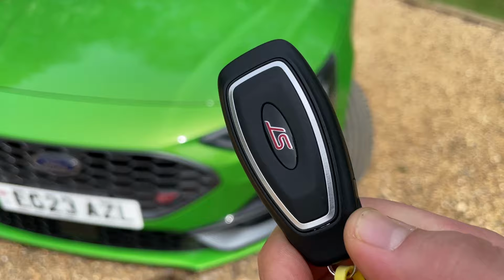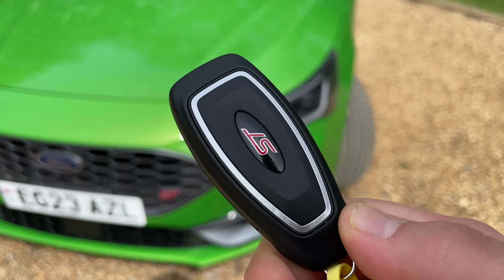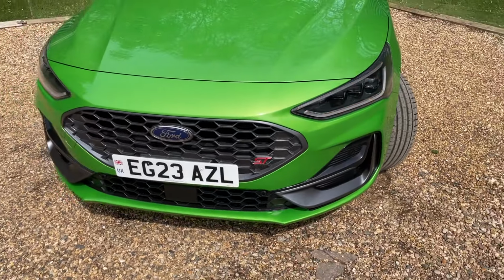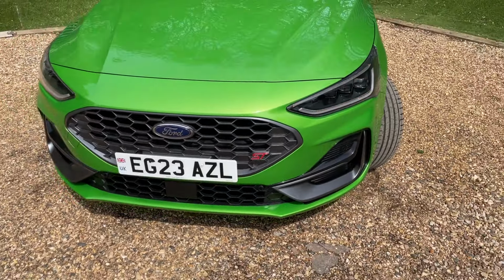So the first port of call, like always, is the near side front bumper. At this stage of the video, I present to you the beautiful remote central locking key. Give a little flip round to see the ST badging on the back there as well. So simply clicking on the unlock button in turn is going to wake up the daytime running lamps.